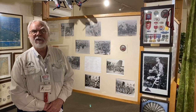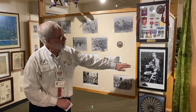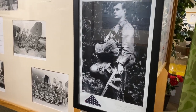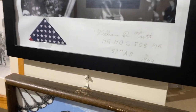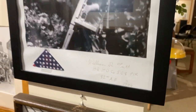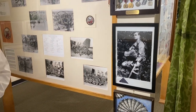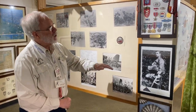Of the 150 units that trained here, one of them was the 508 Parachute Infantry Regiment. But I wanted to just highlight this photograph of a young paratrooper here. His name is Bill Tritt, William Tritt. Bill was, for a long time, one of our museum docents here. Unfortunately, we've lost him. But that's Bill Tritt, just as he was leaving the Normandy area after the invasion of Normandy. Mr. Tritt jumped in Normandy, but he also jumped in Market Garden, the thrust up through the Netherlands.